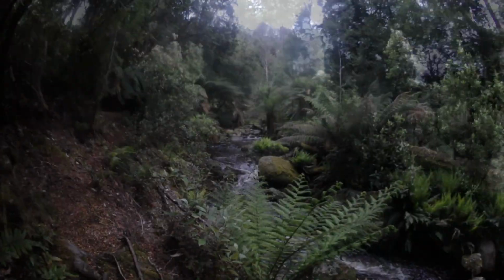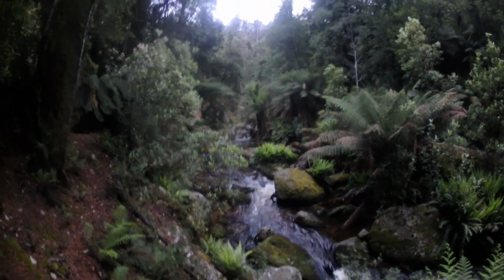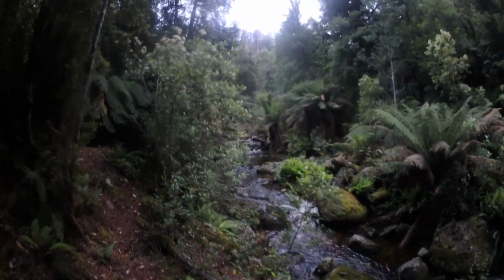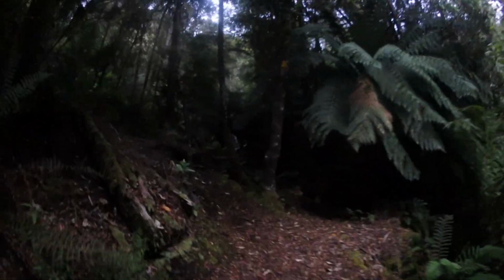Okay, so I've arrived at a junction. I'll go back on that track when I go back later, but the falls are this way, so let's go check them out. So I'm currently right beside the rivulet. I'll come back to this point and start making my way upstream in a minute, but for now, just duck straight through here.